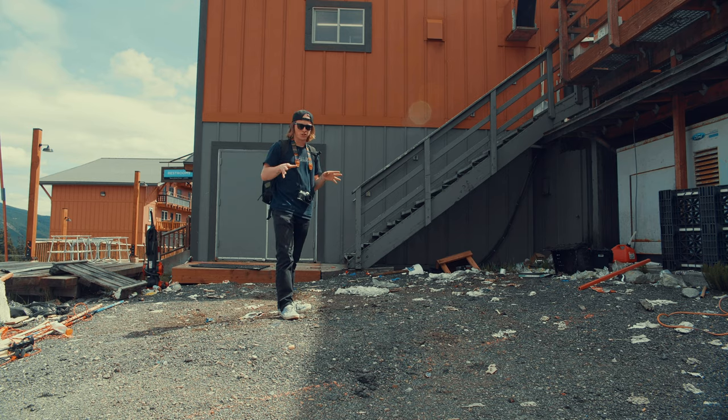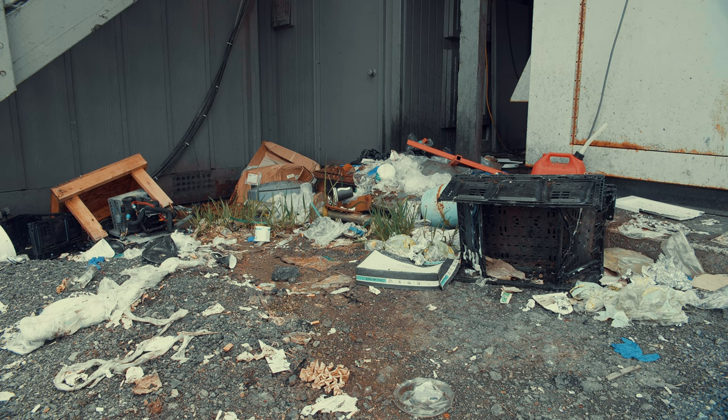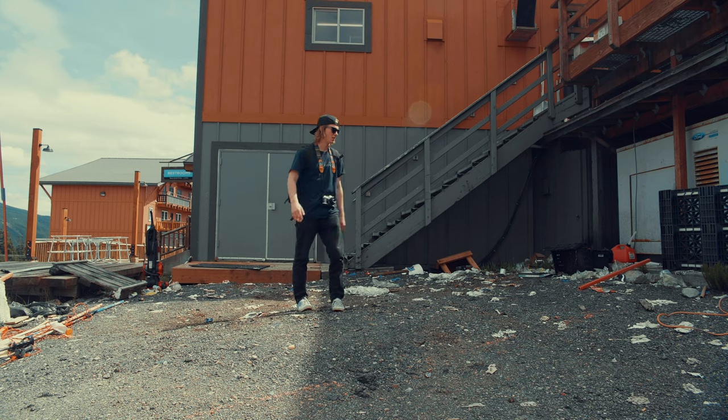Looking at all this garbage. Is that some garbage over there? It really makes you feel like people just packed up and left once the pandemic started. It's kind of creepy. Never see a scene like this at a ski resort.